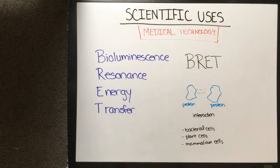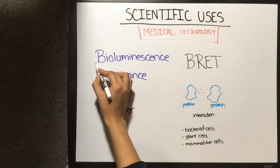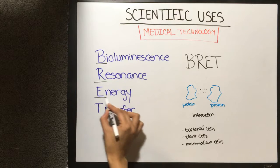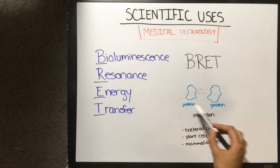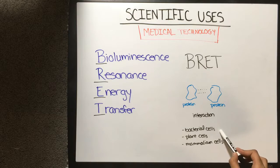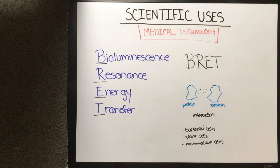Okay, moving on to medical technology. First, we'll look at bioluminescence resonance energy transfer, or BRET for short. This is a naturally occurring phenomenon, but it can also be used in a lab to monitor protein-to-protein interactions from bacterial cells to plant cells to mammalian cells.